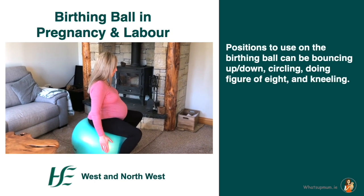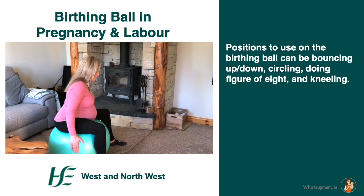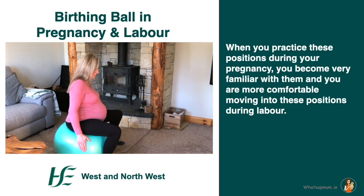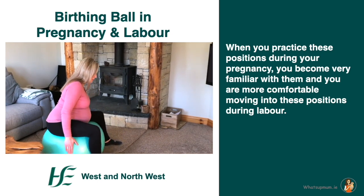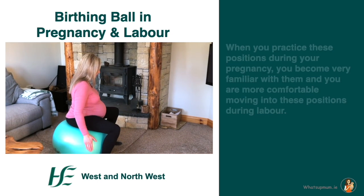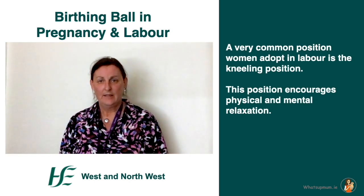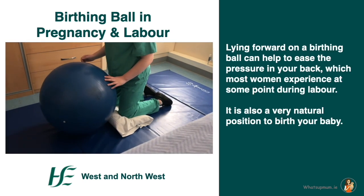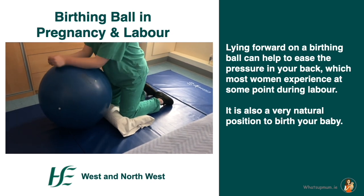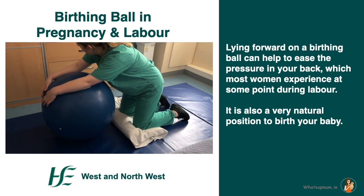Positions to use on the birthing ball can be bouncing up and down, circling, doing figure of 8, and kneeling. When you practice these positions during your pregnancy, you become very familiar with them and you're more comfortable moving into these positions during labour. A very common position women adopt in labour is the kneeling position. This position encourages physical and mental relaxation. Lying forward on a birthing ball can help to ease the pressure in your back, which most women experience at some point during labour. It is also a very natural position to birth your baby.